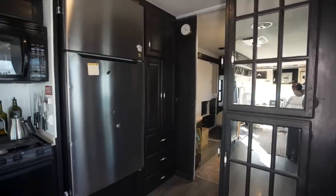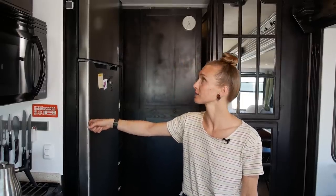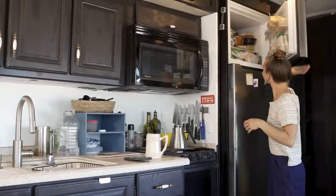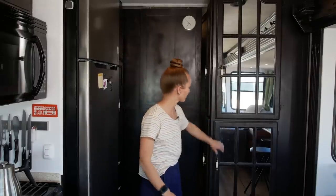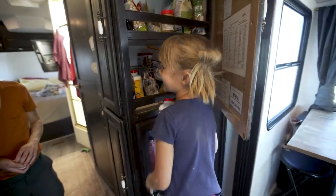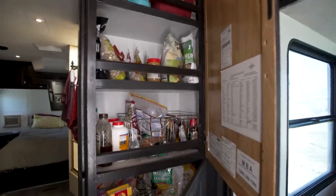So we did change out the fridge. We replaced it with a residential fridge, full size. It's great for my very tall husband, but I do have to get on a stool to access my freezer. You might notice the theme of food being everywhere in our house. It's a priority. We love our food. So we have a great huge pantry here, which is awesome. It's about as much pantry space as I had in a normal house.